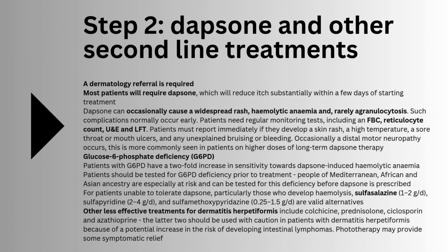However, clinicians must remain vigilant for side effects: hemolytic anemia, agranulocytosis, rash, fever, sore throat, mouth ulcers, unexplained bruising or bleeding. Regular monitoring includes FBC, reticulocyte count, UE, and LFT. Patients must immediately report any alarming symptoms. Glucose 6-phosphate dehydrogenase, G6PD, deficiency. Screening for G6PD deficiency is crucial, especially in patients of Mediterranean, African, or Asian descent, as it doubles the risk of Dapsone-induced hemolysis.